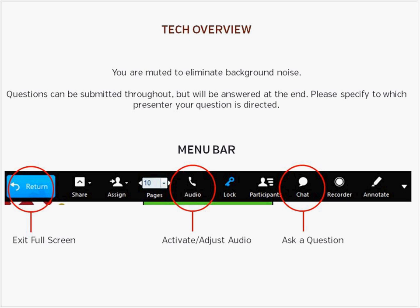Take a look at the drop-down menu bar. If you're viewing on full screen, you'll see something that looks like what we have up on the slide here. The chat option will allow you to ask questions. Just type those into the box and we'll sort through them at the end. If you're having any audio issues, you can activate or adjust the audio using the audio tab. And if you want to exit full screen mode to view the participant list or the chat box, you can do so by hitting return.